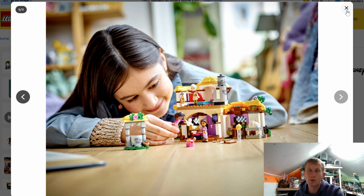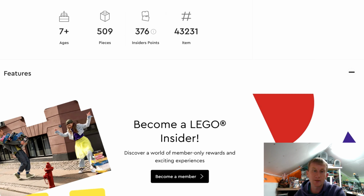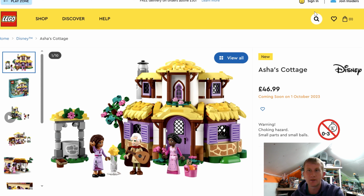So you get a lot of pieces with that for the price point of $46.99, 509 pieces. So again, if you're a fan of it, let us know in the comments below.